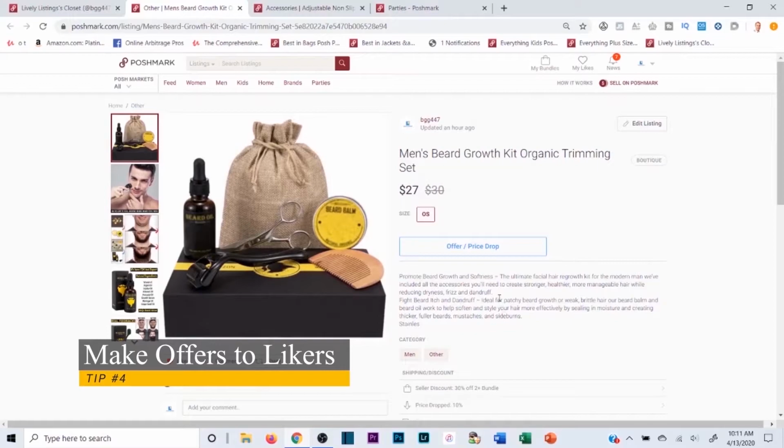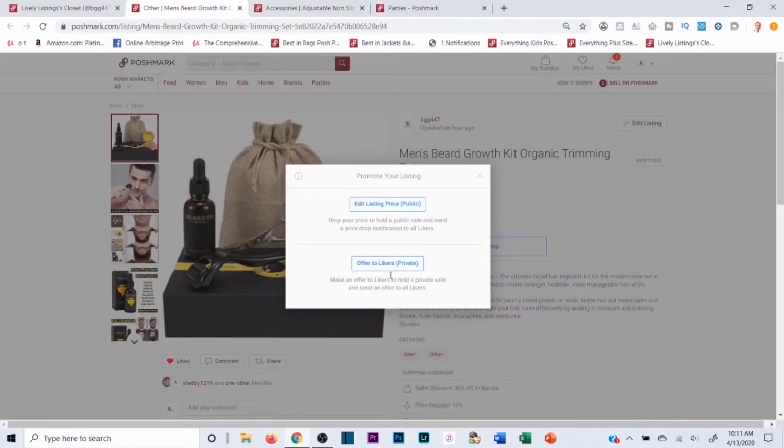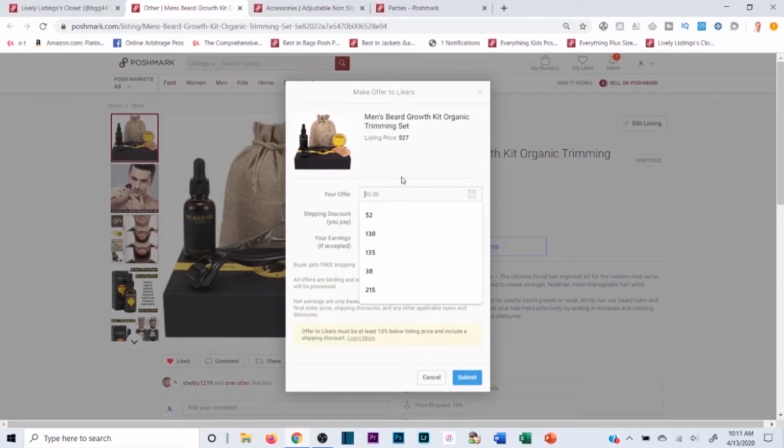Now, tip number 4 is something that you can also implement super easy, and it's make offers to likers. So every single day, I'll pick maybe 10 to 50, depending on how much time I have, of the items in my closet, and I'll literally just make an offer to a liker. So instead of offering and dropping the price like it was a closet clear out sale, I literally just offer to likers. Now you can see that there's only one liker on this actual listing, but if I were to make an offer to them and prompt the potential sale, that's one of the easiest ways that I not just sell on Poshmark, but also Mercari and eBay as well, right?